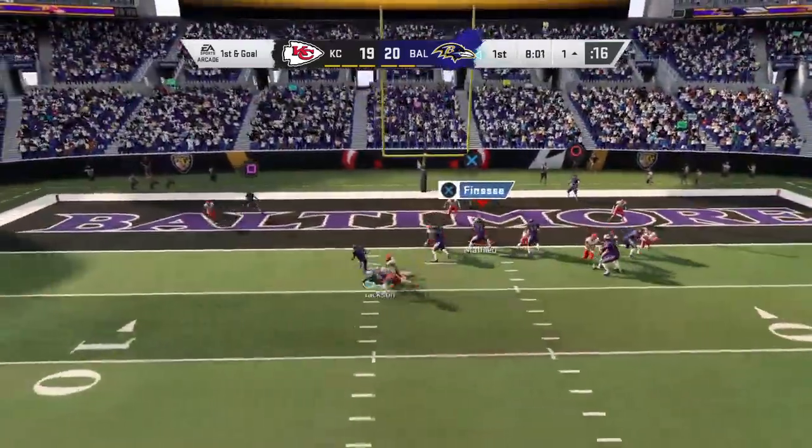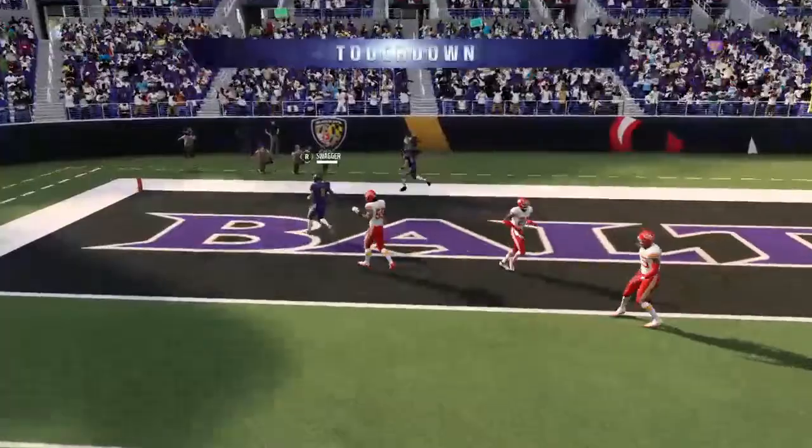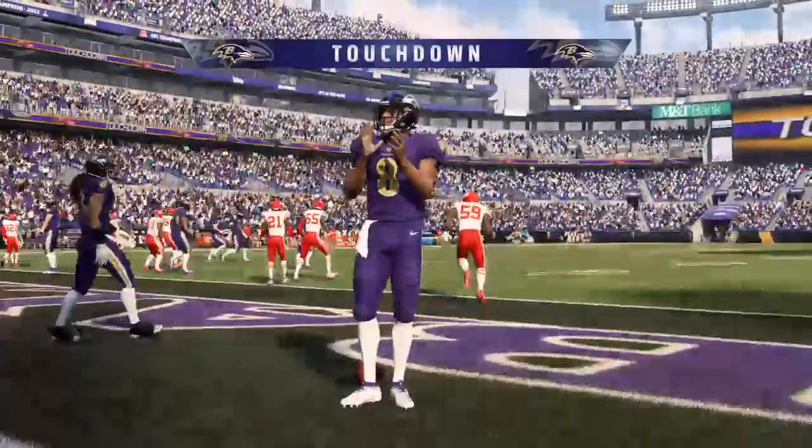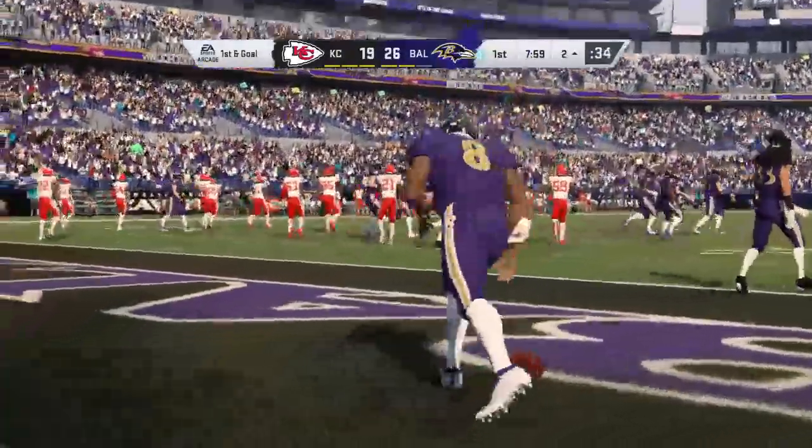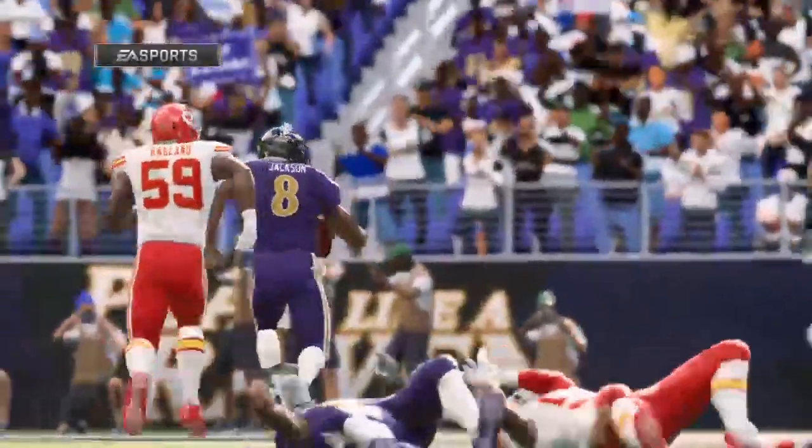They go play action now. Jackson. And it's 6 points for the Baltimore Ravens. The first quarter, and this lead is already getting into dangerous territory. They better be careful on the other sideline.